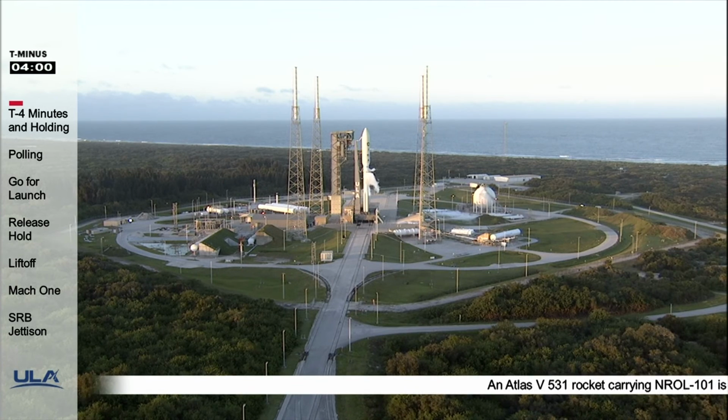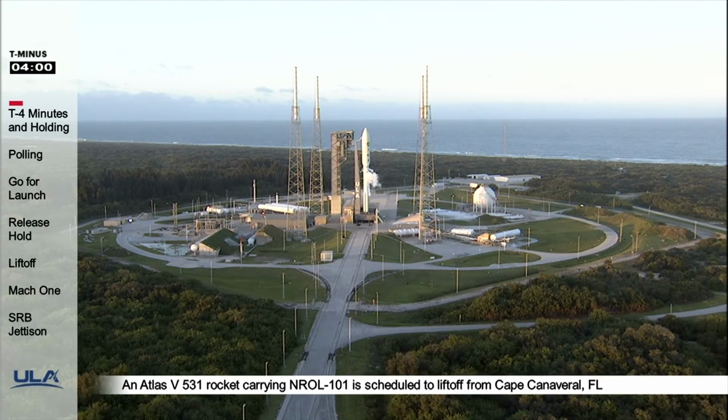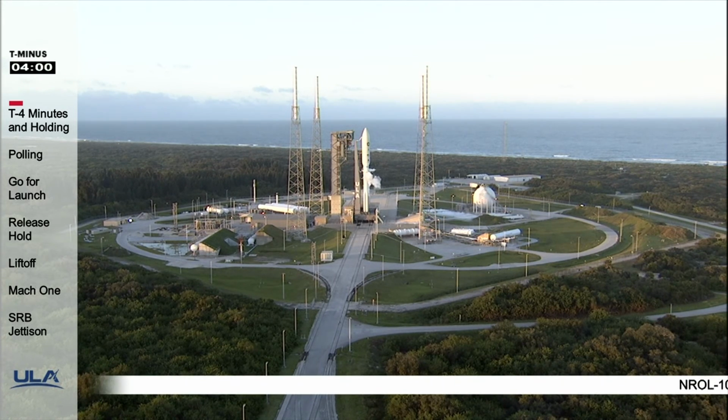Currently approaching L-minus 17. And as you just heard, Launch Conductor Scott Barney verifying the team is now realigned to the new T0 of 22:32 Zulu time, which equates to 5:32 p.m. Eastern time. That puts us at just over 17 minutes prior to liftoff. The next major milestone will be the terminal count status check, and that'll be occurring in about 10 minutes.